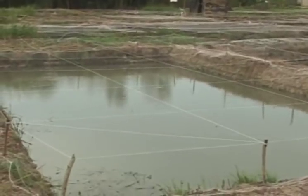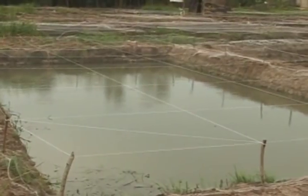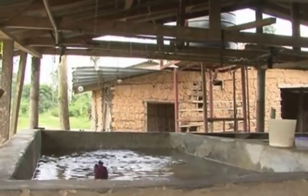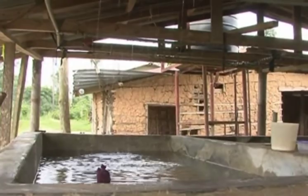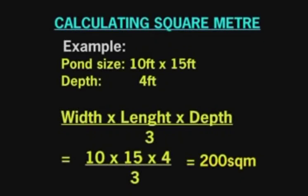To know how many square meters you have in your pond, simply multiply the width by the length and the depth of the pond and divide by 3. This will give you the number of square meters you have in your pond. Here is an illustration. For a pond size of 10 feet by 15 feet, having a depth of 4 feet, you multiply 10 by 15 and by 4, which will give you 600, divided by 3, giving us 200 square meters.